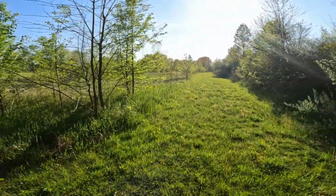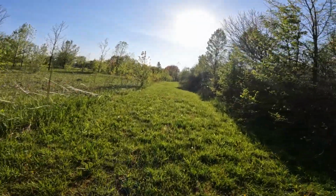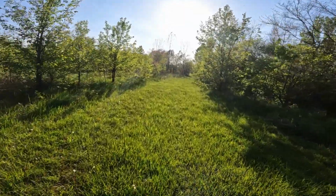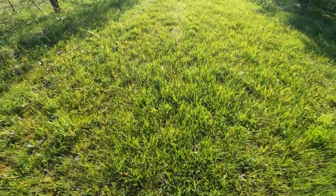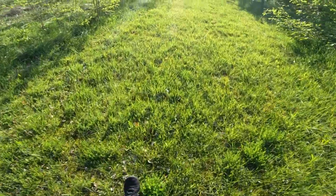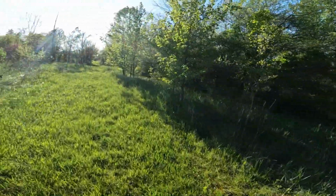We could check this out though, if it's not too muddy. Don't know where this leads. Let's see. Starting to get muddy. The ground's squishing under my shoes. Looks like it might lead to somebody's backyard. Huh.